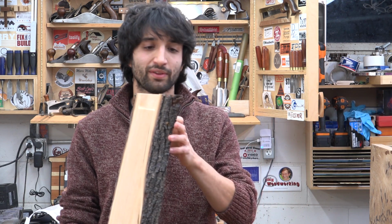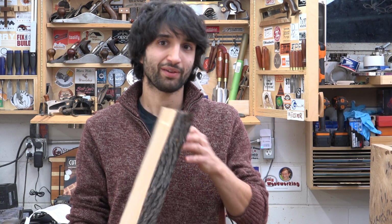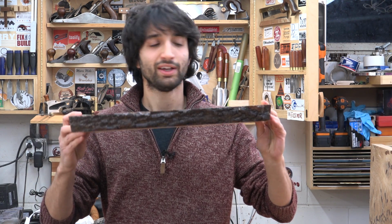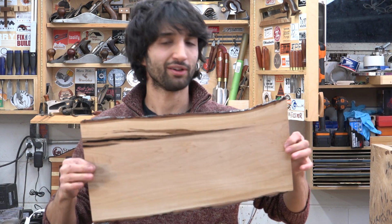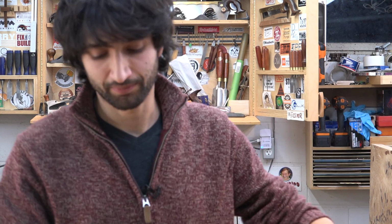So these are all just small slabs that I've had for a long time that I didn't really have anything else to do with, so I cut them in half lengthwise. I think they were like 3 or 4 foot long slabs, and I made a few of these little live edge serving platters.